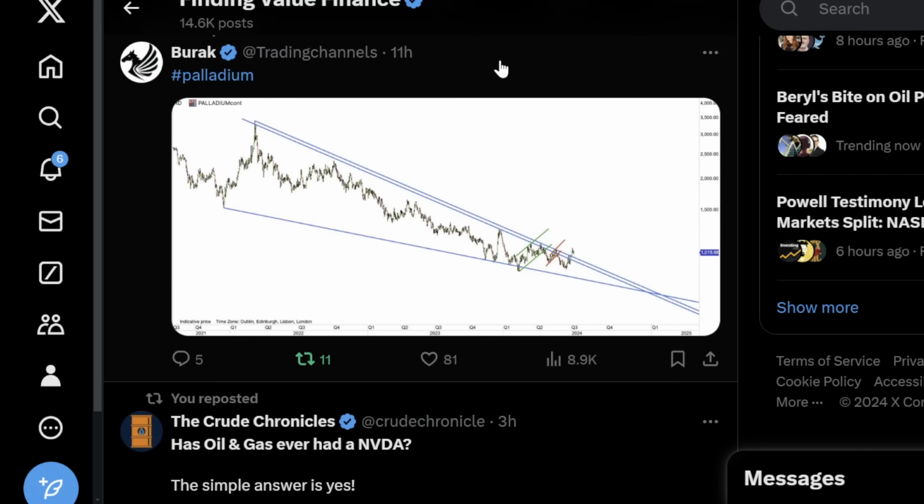Burrick says for Palladium, another view, falling wedge and a breakout for Palladium. We could get a retest in the short term, but it's looking pretty good and potentially could be bottoming here. I know a lot of people will say, Andy, I thought Palladium's out of favor.